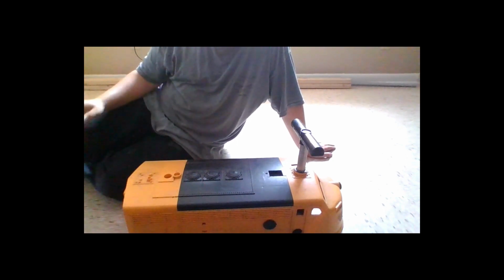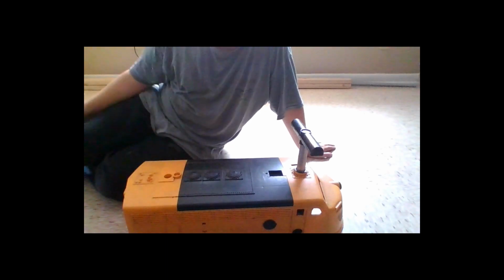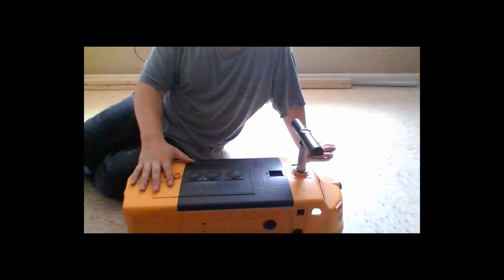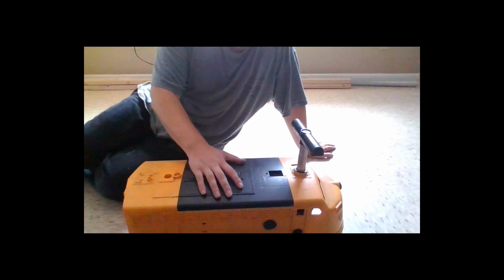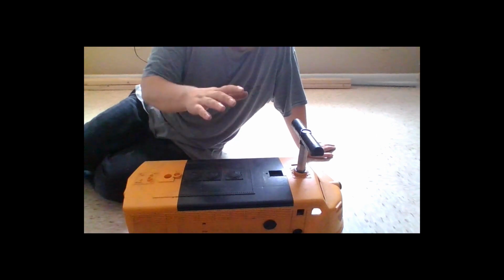I want to show you guys something pretty incredible that I managed to pick up at a thrift store for about 20 bucks. This is a REMCO Mighty Casey. Now, I know what you're thinking.